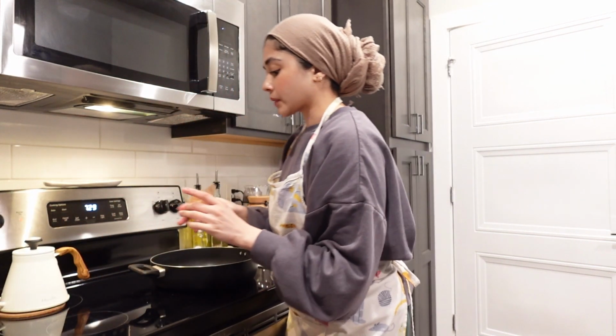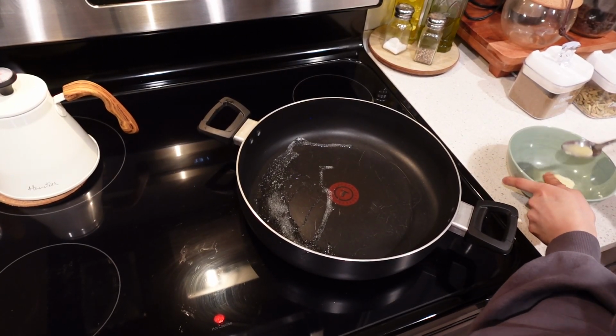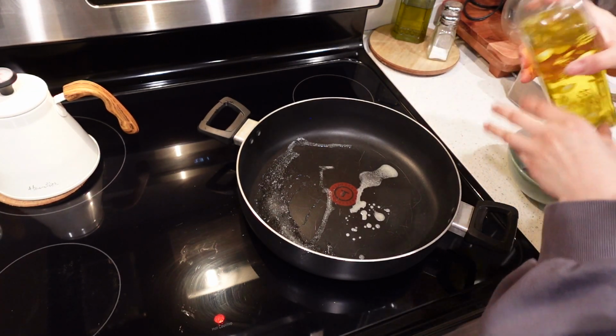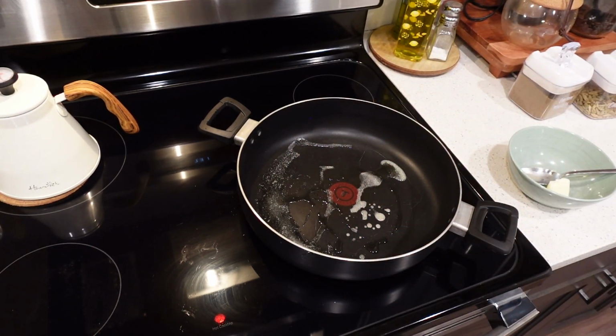First, just going to melt some butter and toast that with our whole spices. Oh my gosh, guys, I'm kind of done because I thought I was doing the sauce right now, but I actually need to do the actual chicken. So I just tried to take as much butter out because I usually don't use butter for this step, but I'll add a little bit of oil too. And then we want to brown the chicken.